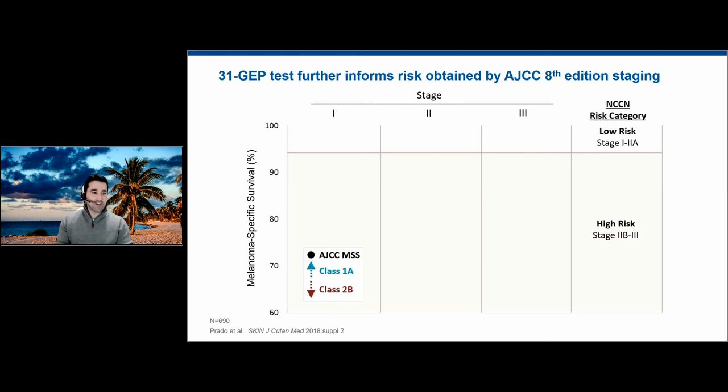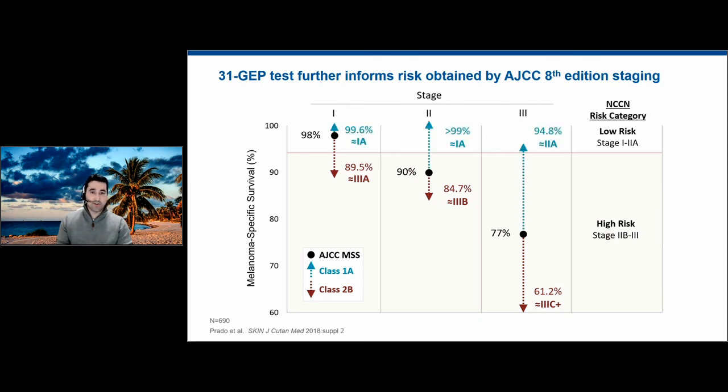Okay, so this is one of my favorite slides because it really shows how the Castle DecisionDX melanoma test can personalize staging. This is data from a cohort study and demonstrates that the test further informs risk. This is looking at melanoma-specific survival, and if you were to ask where does AJCC8 staging fall here, well, that's what these black dots are. Not bad, right? But look what happens when you layer in the GEP test results. The outcomes are quite different, so much so that they're behaving like an entirely different stage. This is what happens when you have a 2B result. Same thing happens when you get a test result of a class 1A. The melanoma-specific survival goes up as if they were in a different stage again. Again, the test refines and personalizes patients' risk.